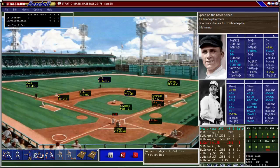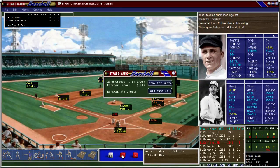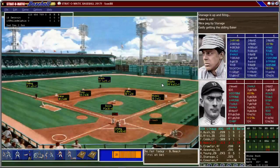One more chance for Philadelphia. And here is Eddie Collins. He's a hitter. Curveball low. Collins checks his swing. There goes Baker on a delayed steal. Throw for the runner. He's out. Nice play, nice play. All right, Tigers are back up.